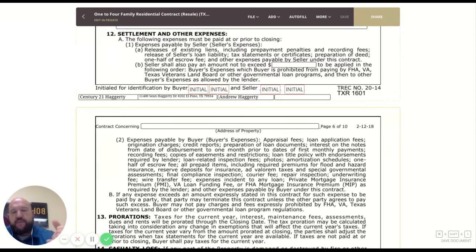Expenses payable by a buyer. This is going to be a breakdown of all the buyer's expenses that could be on a contract: appraisal fees, loan application fees, breaking down all of those different fees. If any expense exceeds an amount expressly stated in this contract for such expense to be paid by a party, that party may terminate this contract unless the other party agrees to pay such excess.